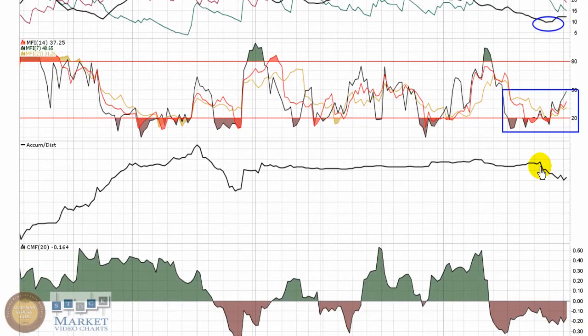Money flow index, it's been bearish for over a month, holding below 50, but we're seeing a rise over the last few weeks, saying that people are starting to pay higher prices for the stock. A break of 50 and a hold above 50 is ideally what I look for.